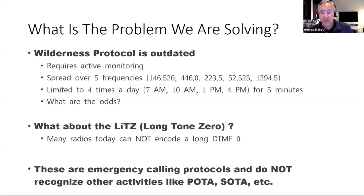The second aspect of the Wilderness Protocol is that you're supposed to make a call one of 4 times a day on the hour: at 7 a.m., 10 a.m., 1 p.m., and 4 p.m. So this means if I have an urgent piece of traffic, I would pick one of those 5 frequencies and one of those 4 times to make my call.